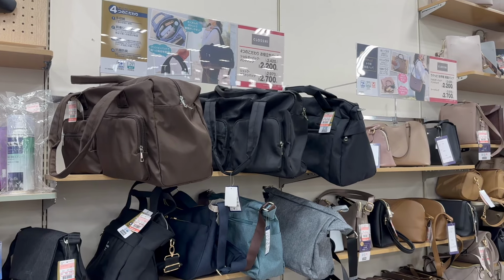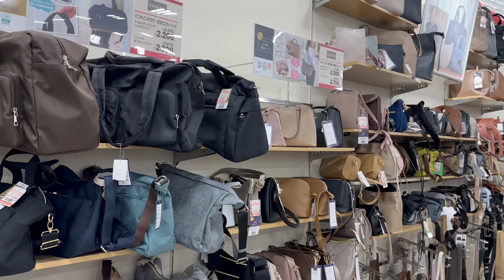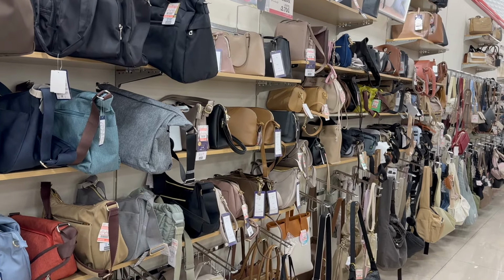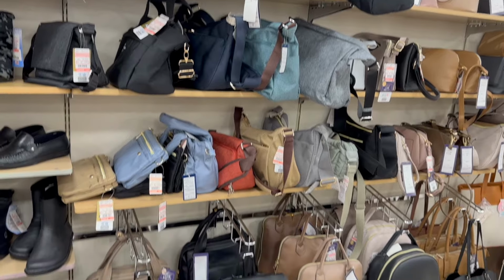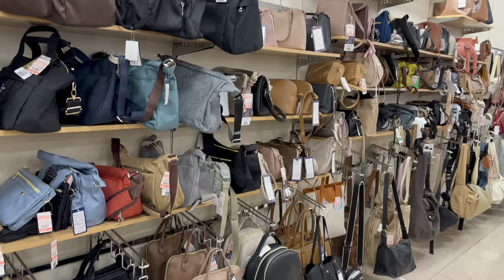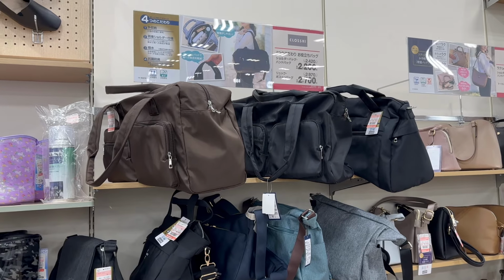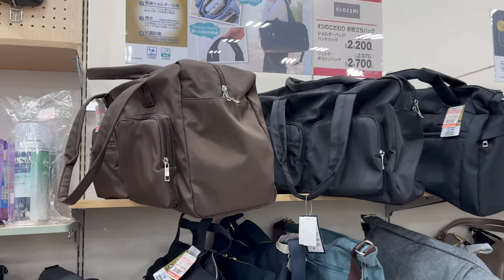Welcome to the bag section of this Shimamura Fashion Center, and they have a wide variety of bags for different styles, shapes, sizes, and purposes. It all depends on what you're looking for. Over here we have knapsacks along with a few other totes and duffel bags as well. And in a bit, we'll show you a few cross bags and formal bags and so on.